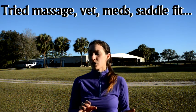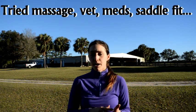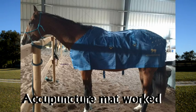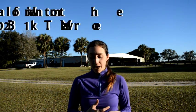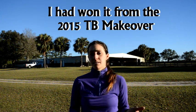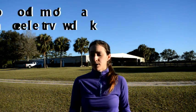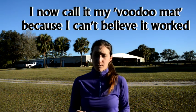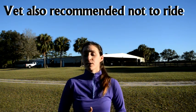So I had massage, acupuncture, chiropractor, and I had the vet come out and give him different medicines. And we ended up using the AccuHorse mat, which I pulled out from the closet that I had won in 2015 from winning the Thoroughbred Makeover, and tried it on, and I couldn't believe the difference. The next day, after wearing this mat for 40 minutes, his back was so much better. I call it my voodoo horse mat because I don't really know how it works or what it does, but it made a really big difference.